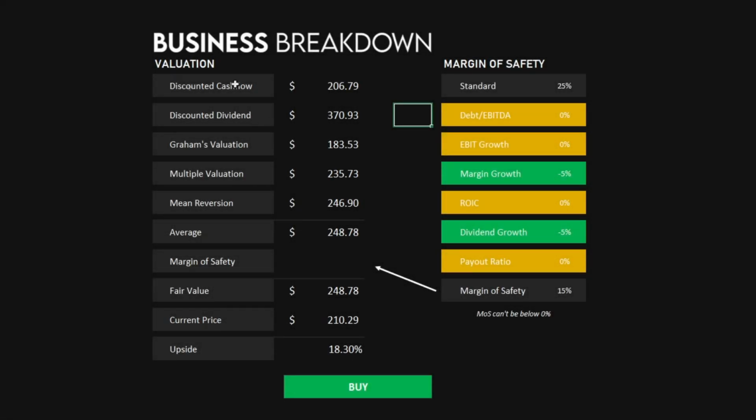Looking at our final overview, we've imported the discounted cash flow, discounted dividend, Graham's valuation, multiple valuation, and mean reversion prices per share, leaving us with an average of $248.78, which would be an 18.3% upside if we wouldn't consider our margin of safety to be used. But we have determined our margin of safety prior to this, using a standard margin of safety of 25%, deducting it by 5% for the margin growth, and deducting it by 5% for the dividend growth, leaving us with a margin of safety of 15%. Applying this margin of safety, we get a fair value of $211.46, which in this case would be a very small upside of 0.56%. So it would be a buy, but it's very close to fair value currently.